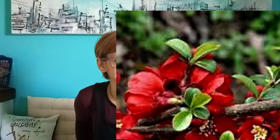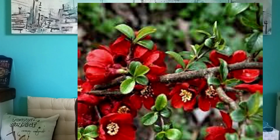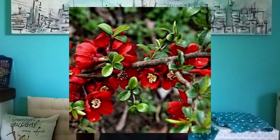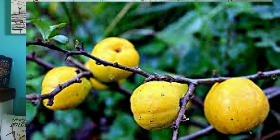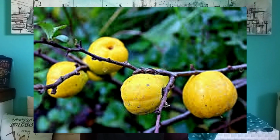It's a really stunning plant because it's deciduous, but the flowers come before the leaves in late winter, early spring, I believe during March. The specific variety has crimson flowers, obviously, and then it is followed by some yellowish fruit, which are bitter, but you can use them for jellies and jams, and I would like to try that.